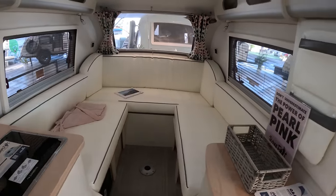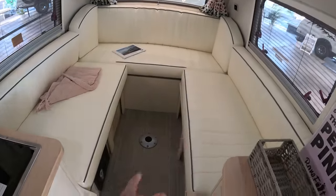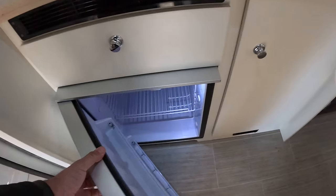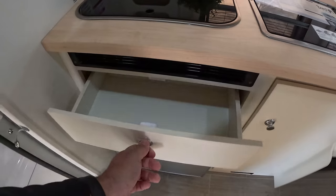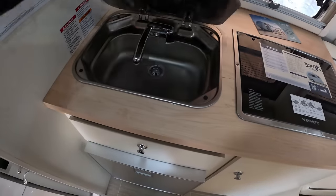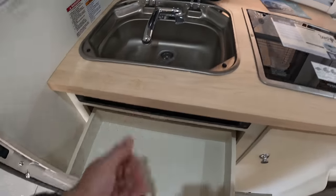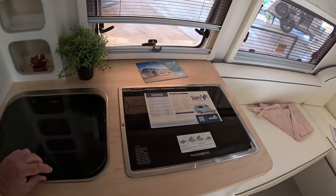Back here we have this U-shaped area where you can sit down, and I'm sure it converts into a bed. You can also put a pedestal table down there. Here we have our refrigerator, which is of course 12 volt. Everybody is going 12 volts. Drawer here. For the amount of storage you get here, it's a relatively shallow sink, but look at the size of this thing, right?